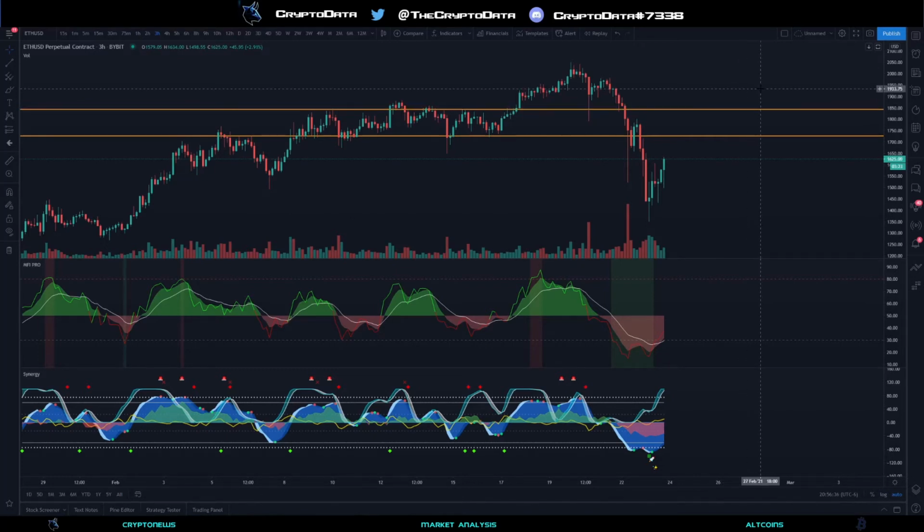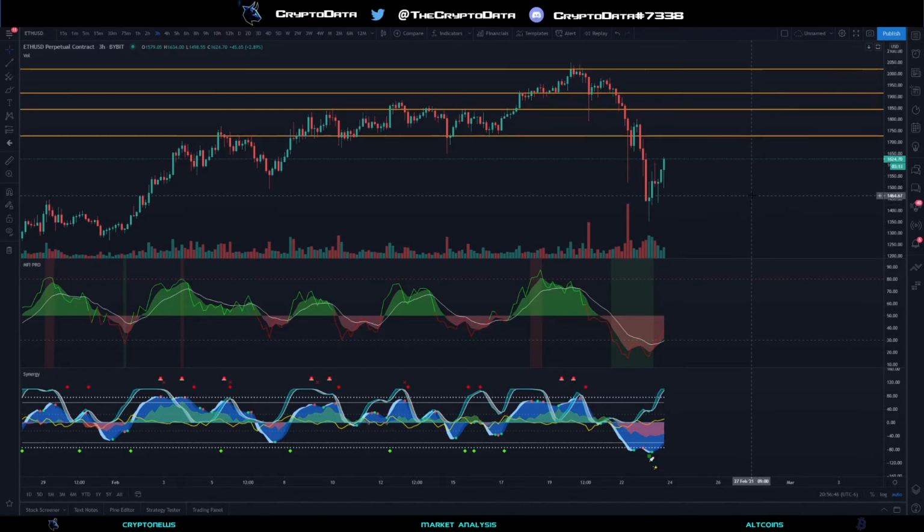These are very important. And then if it does break that, the next levels to look at are around this 1917 level, and then finally that 2000 level. So some big levels right here. Where it had the big bounce here and a little resistance there, it was 1450.